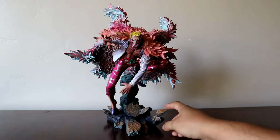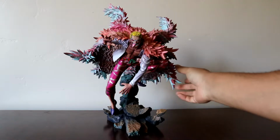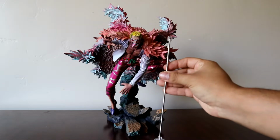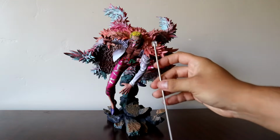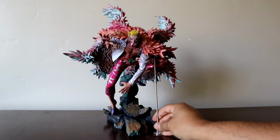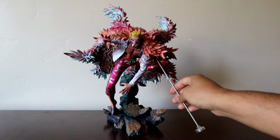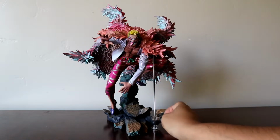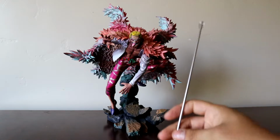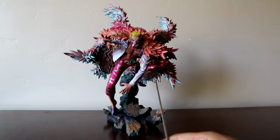Yeah, so the rocks are kind of rubbery. Then so is his coat. And it comes with this little pole to help keep him from leaning, I guess. Just put it right there like that. I was pretty annoyed when I first saw that it was coming with this, but it just looks so good that I don't really care at this point.